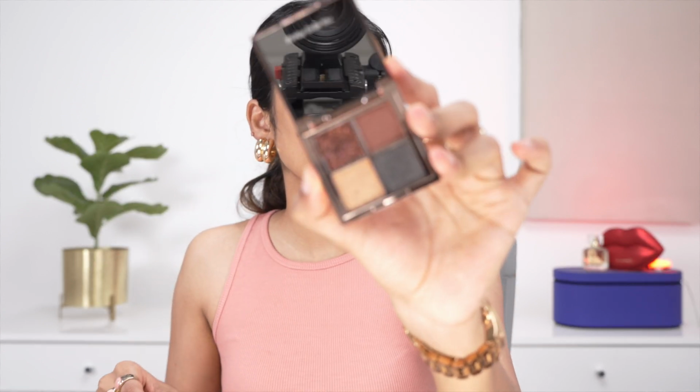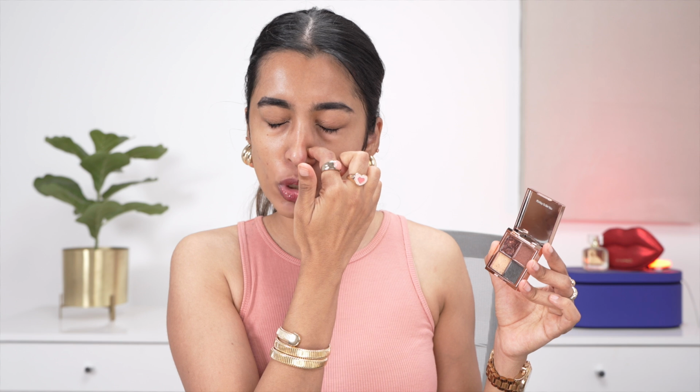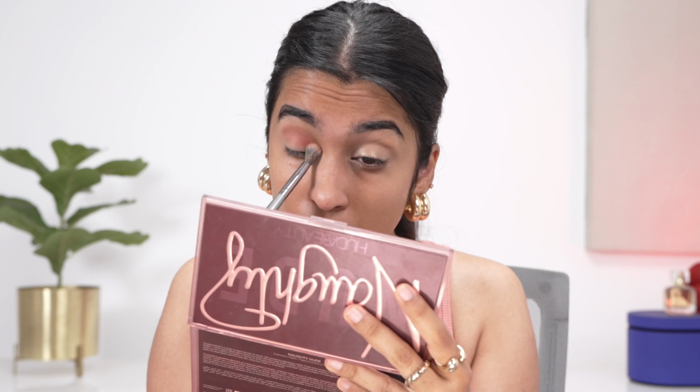As you guys can see, I've already used this up quite a bit, and I have noticed that it's warm tone shades and then this rose gold duochrome sort of glitter, which is not very softly pressed. So you need to use some other eyeshadow palette. Firstly, I'm going to be using the Huda Beauty Naughty Nude eyeshadow palette, because it's been a while since I used this, and also this would work in conjunction with that palette pretty well.